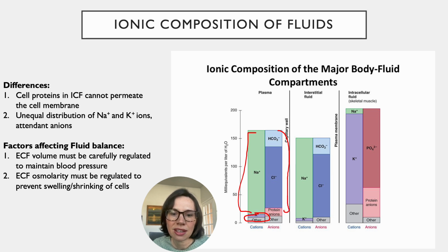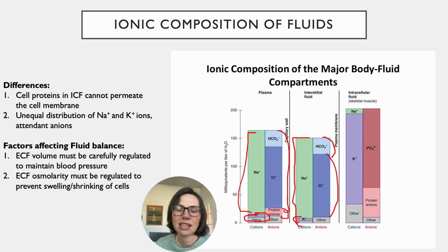And there's also some negatively charged proteins. So since the interstitial fluid is only separated from the plasma by that highly permeable capillary wall, the plasma and interstitial fluid are almost identical, with the interstitial fluid containing a large amount of sodium, a little bit of potassium, some bicarbonate, and a lot of chloride. Except that the interstitial fluid is missing those protein anions. And this is because plasma proteins are too large to fit through the capillary membrane, and I'm grateful for that.